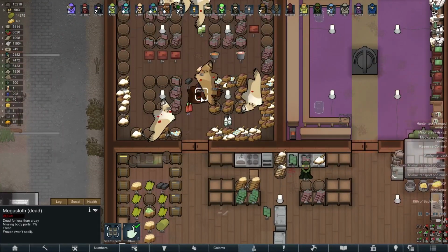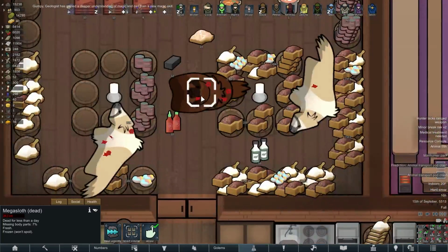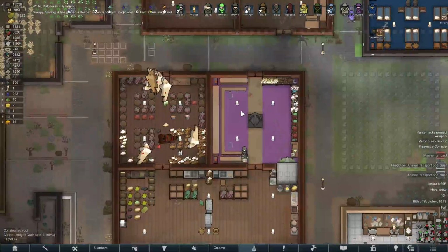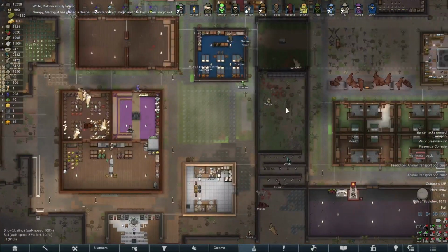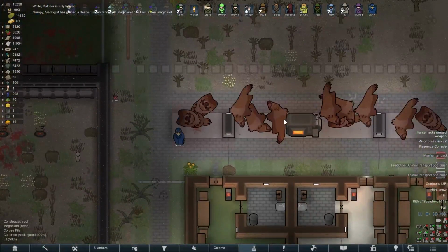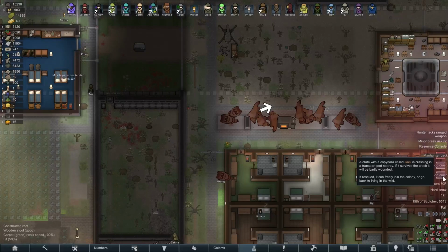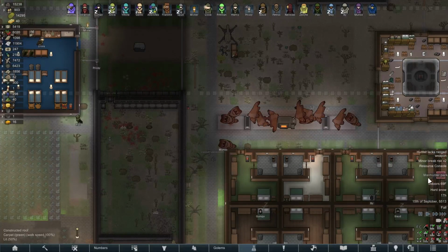And why is there... Oh, no, you are fresh. You're just really dark. Okay, never mind me. Never mind. These are all rotting, though. They all need to be taken care of. Alright, and this had a capybara in it. I don't care about a capybara.